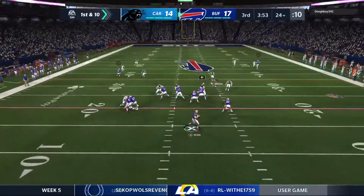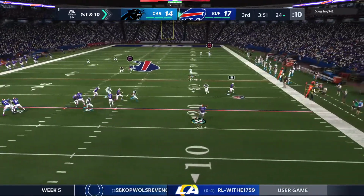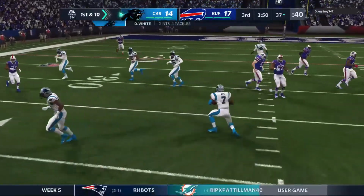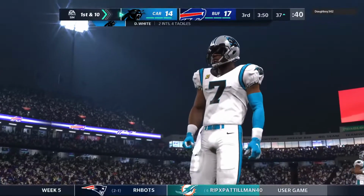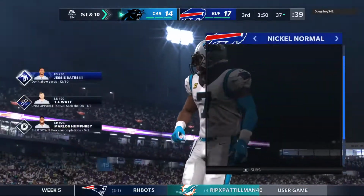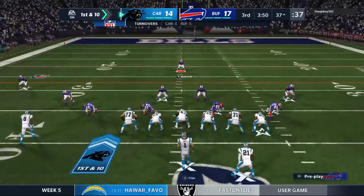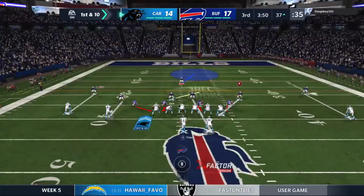Off play action, Stein will buy some time, right. And for the 4th time tonight, it's an interception. It's Devin White, the linebacker, and his guys are going to get the football at the 37-yard line. Line of scrimmage, the 37 on 1st and 10.